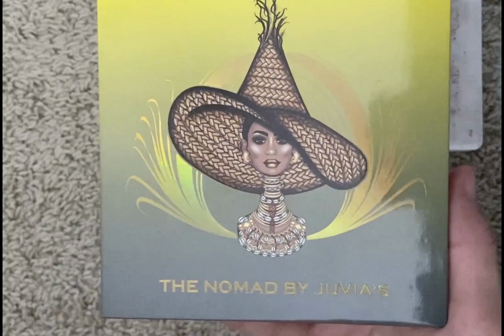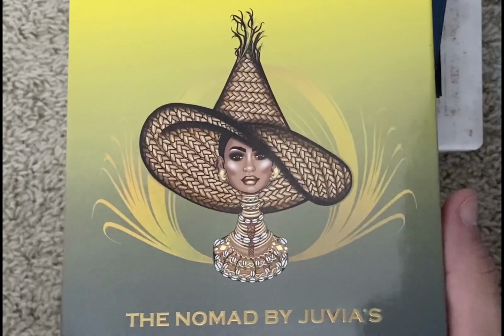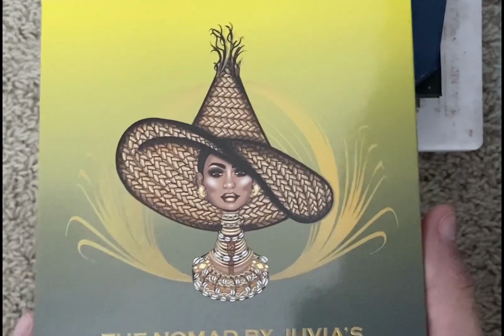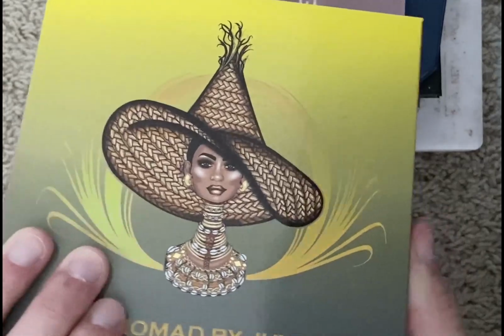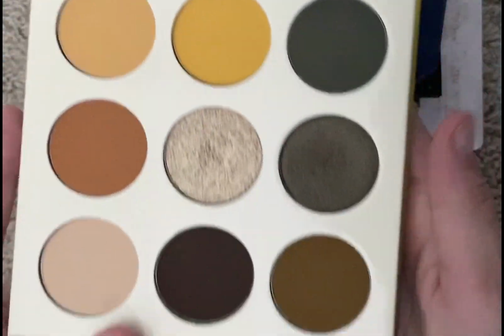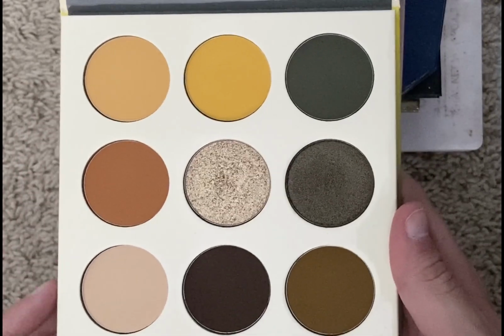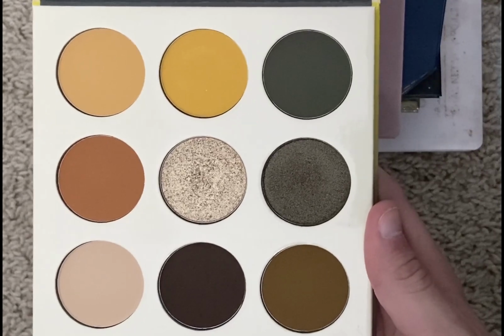Next, this is my newest palette in my collection. This is the Nomad by Juvia's Place. So to start out with, this packaging is absolutely stunning. I absolutely love the artwork. Then it's repeated again on the inside here. And then the shades in here are super pretty. I think these are really nice shadows for fall.